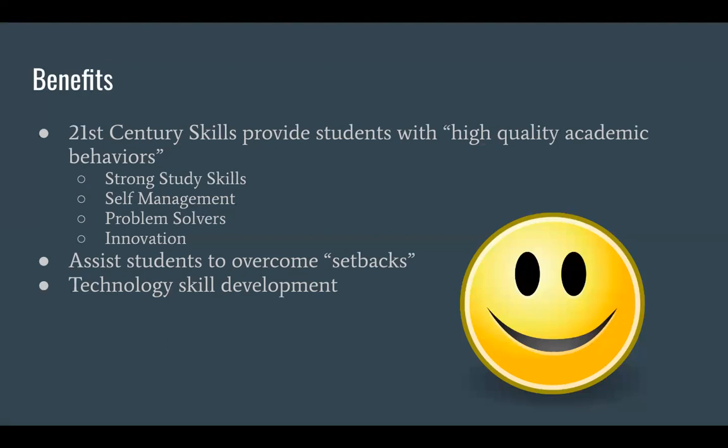Because as we know, as the world changes, we all come across different types of setbacks, whether they're academic setbacks, career setbacks, or social setbacks. Students need to learn how to contend with these setbacks and also to overcome them. Critical thinking skills, collaboration, communication, and creativity will allow them to have the tools to overcome these setbacks. And finally, these skills also prep them to handle changes in technology and be able to become tech savvy as the world continues to rely more and more on technology.